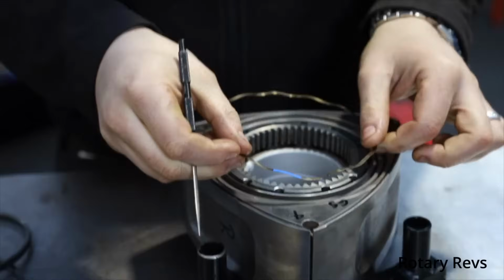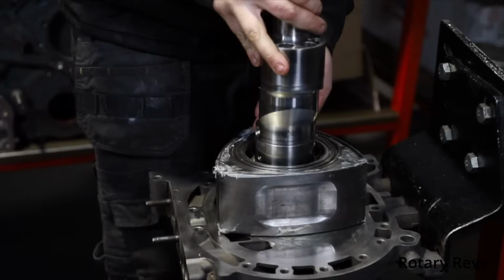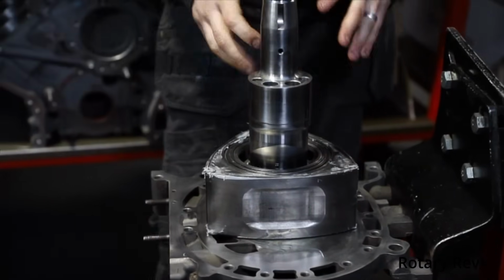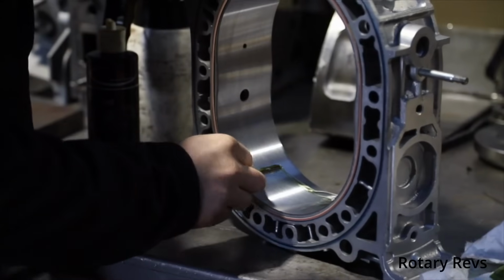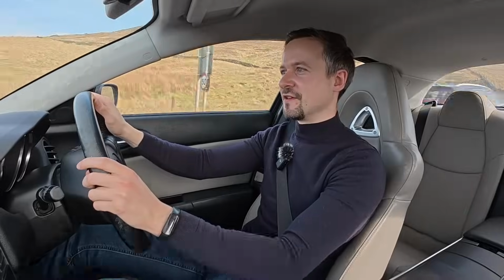But the good news is the engines can be rebuilt for sort of £3,000 kind of money by proper specialists who know what they're doing, and you'll end up with basically a new engine after that. I think 3,000 is a pretty reasonable amount. If you buy one of these cars and the rest of it's okay, then the worst that can happen is you need to spend 3 grand on an engine rebuild.